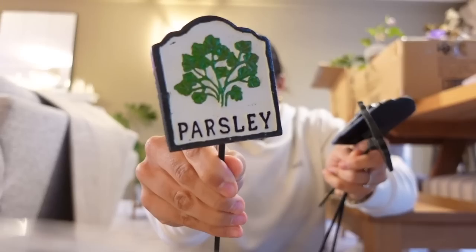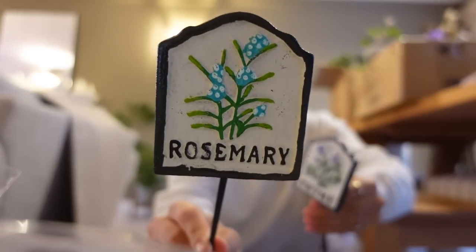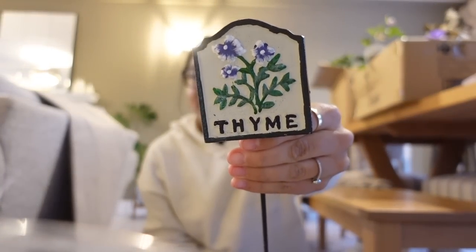I'll show you them properly. So there's chives. We've got parsley, so cute. We've got basil, adorable. Rosemary, and thyme as well, and they're so cute.